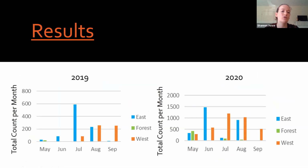We also just looked at the total count of bats in all boxes per month. And here you can see we did that again for these solar treatments. And it seems that, as our last graph showed, they do prefer the eastern and western boxes across both years, but it doesn't look like there's any sort of specific seasonality there.